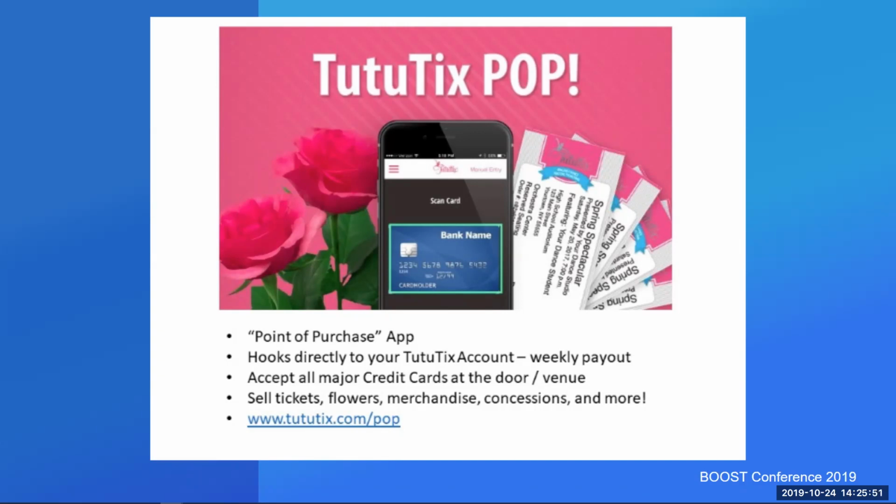All you're going to do is scan the credit card, just like you see in the photo there, and you can even manually type it in if you prefer. This is going to allow you to grab those ticket buyers that either don't carry cash or think to themselves, oh, I just didn't go by the grocery store and grab the cash. Now you can take credit cards. So it's going to give you a lot more freedom and a lot more opportunity for making revenue by accepting those credit cards at the door.